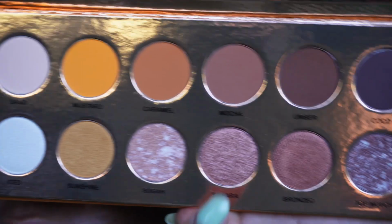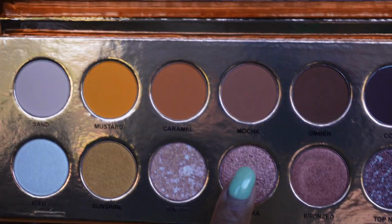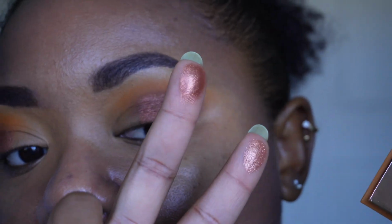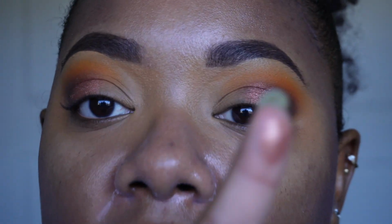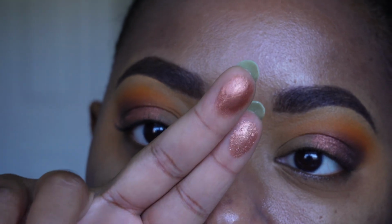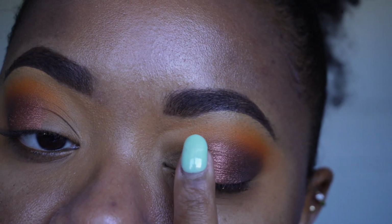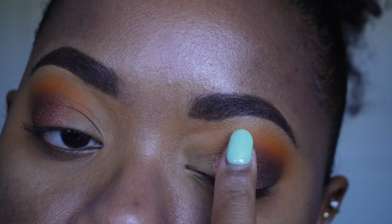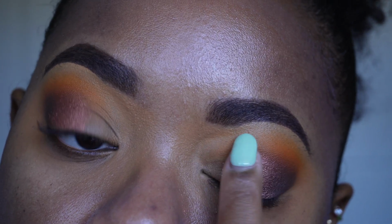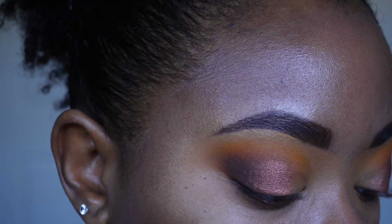Then we're gonna switch fingers and we're gonna go one over into Sahara. This is Bronze, this is Sahara. Sahara has a little bit more chunk and a little bit more texture to it. So you can see that this one's just a little bit smoother. So I'm taking Sahara and I'm plopping that. We're getting closer and closer to the inner part of the eye. Maybe that's a good thing.